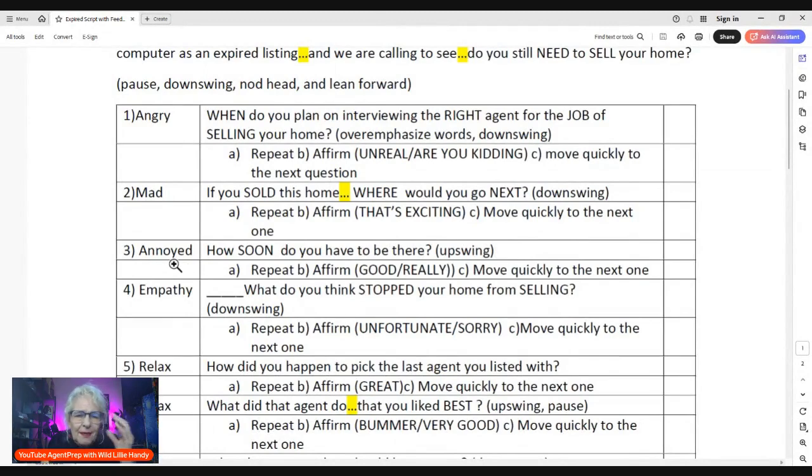Number 3, we're going to be a little annoyed. "So how soon do you have to be there?" Okay, now I did a downswing. It's supposed to be an upswing. "So how soon do you need to be there?" And they're going to answer.